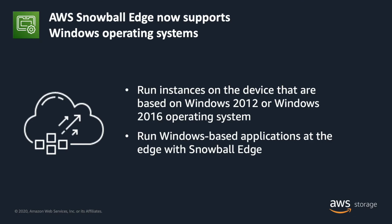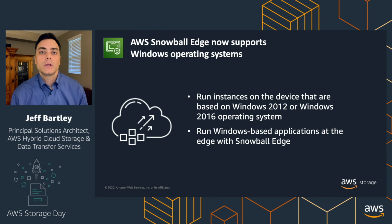Now, related to this feature is a new feature that we launched that allows customers to run Windows operating systems on the Snowball Edge, to import virtual machines running Windows onto a Snowball Edge device. Specifically, we're supporting Windows 2012 and Windows 2016 virtual machine images. And customers can either load these images at the time that a Snowball Edge device is ordered, or they can load these images onto the device using the feature that I just talked about previously.